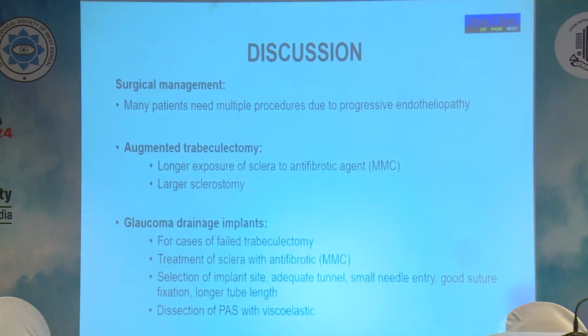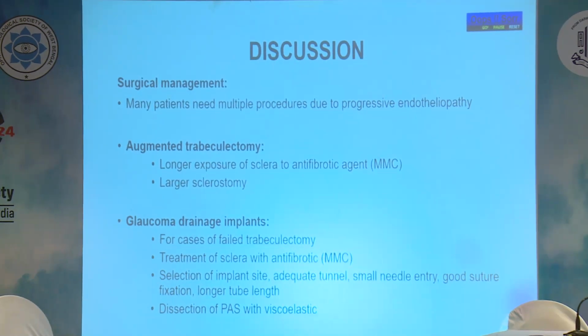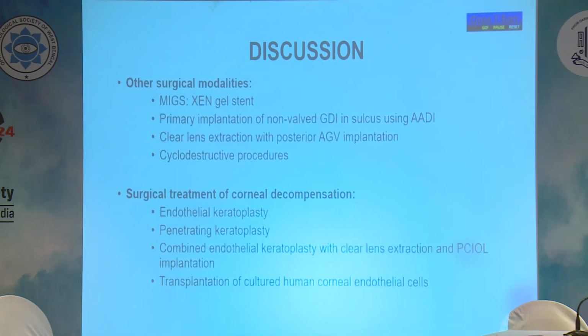Surgery: augmented trabeculectomy with certain modifications, which have not yet been proved by literature, can be used as a primary surgical modality, and glaucoma drainage implants are reserved for cases of failed trab because they are associated with slightly lesser chances of failure. Other surgical modalities under evaluation are Xen gel stent and insulcus or pars plana implantation of glaucoma drainage implants. And patients with advanced corneal decompensation may require endothelial keratoplasty or penetrating keratoplasty with or without lens extraction. Transplantation of cultured human corneal endothelial cells is also under research.